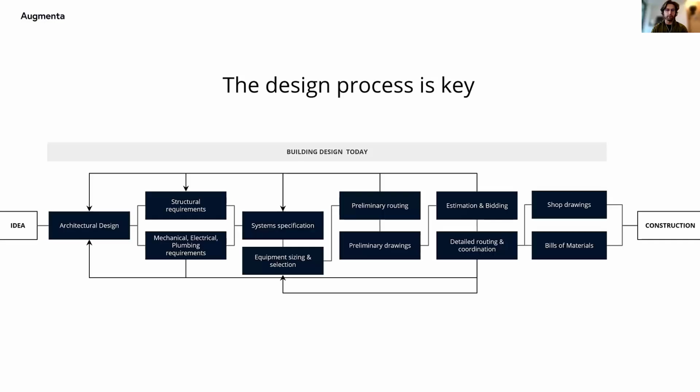That means cost, it means risk, it means uncertainty, but it also means that those parties at the very beginning of the process never had really any way of knowing how much their building would actually cost, how it would actually perform, or how long it would take to build until they're quite far along in that process.